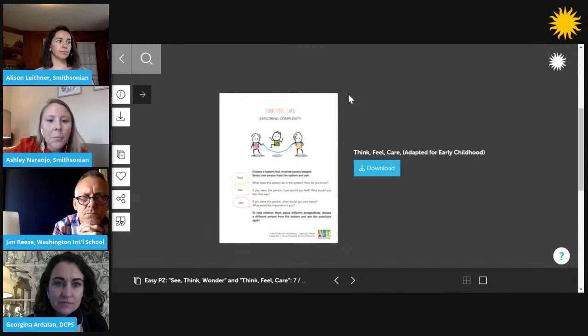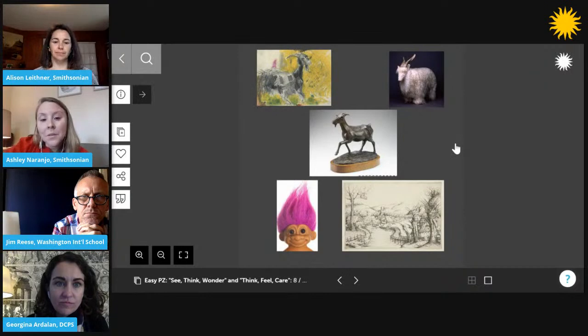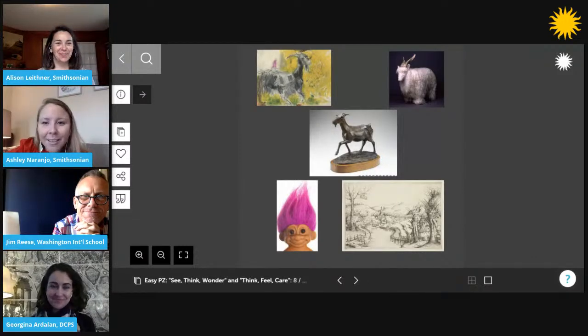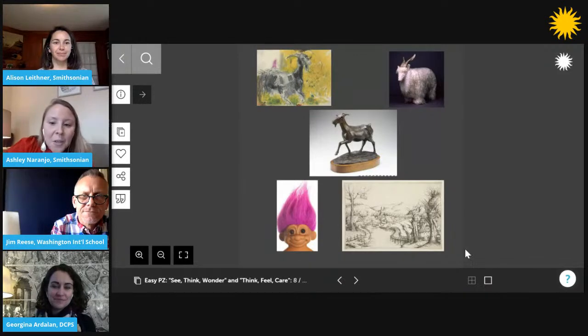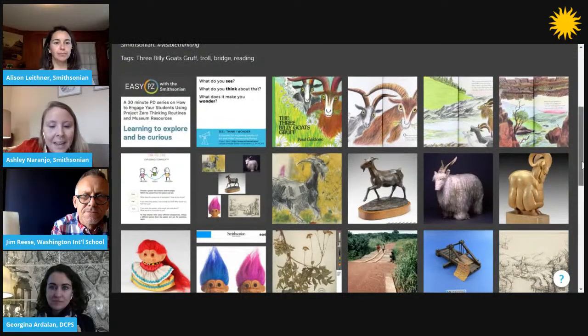That can provide a little bit more insight into how you might adapt a routine for a specific age group as well. As we move on, we also thought about the ways that museum resources can help expand a child's understanding of some of the characters within a book like this. You can see here we have lots of goat examples in art. Who knew? But they're really quite exciting to me. And I especially love the sweet little white goat on the right because of its texture and the way that you can really start to think about the goat in the storybook coming to life with that object there. So there's a few examples of ways that you can use museum objects to expand a student's understanding of the characters themselves.